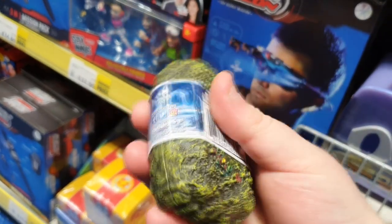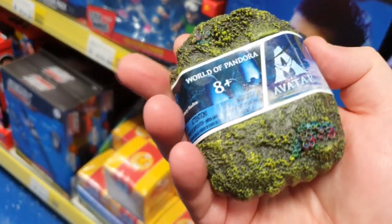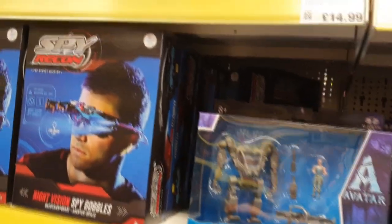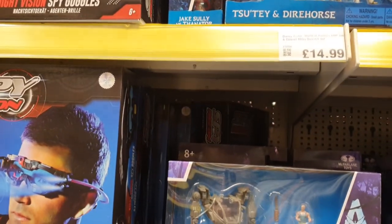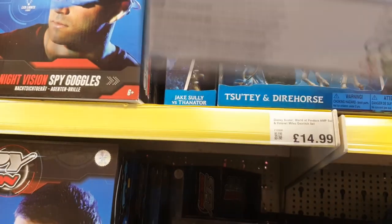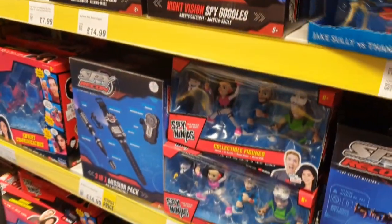Then we've got the Avatar line. This is that new Avatar Land blind box collection for the 3 3/4 inch stuff. And they have a bunch of the 3 3/4 inch, including the AMP suit. But I'm going to be skipping those, as they do have a brand new Jake Sully in stock. So I'm going to be grabbing him. But look, we have the Jake Sully and the, I can never remember his name, that weird panthery cat thing that they have in Avatar.